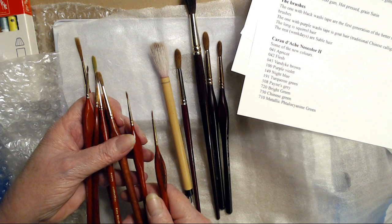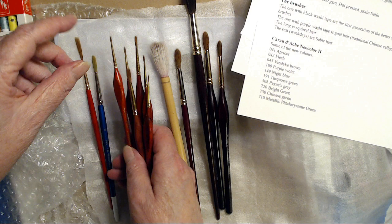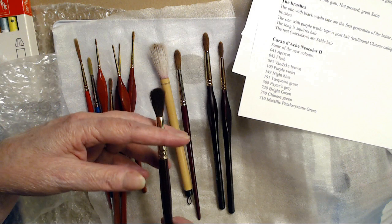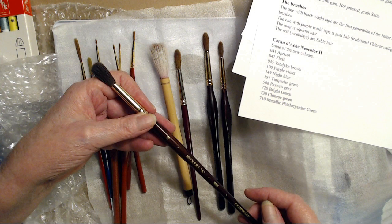Yeah, two zeros. Okay, so those are cool. And those are sable hair. The long one, which is this one, is squirrel hair. Ooh, isn't that gorgeous? This is made by Becker's A. And it is a number 10 brush.